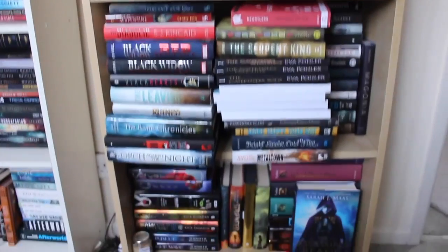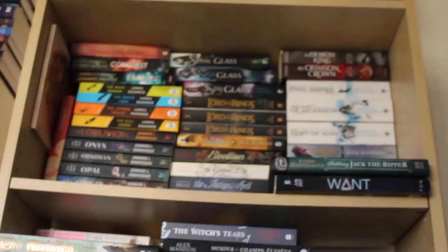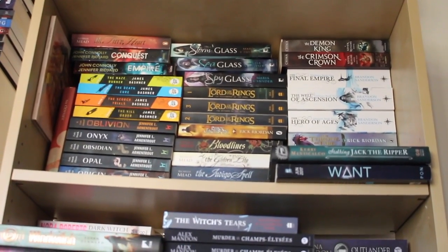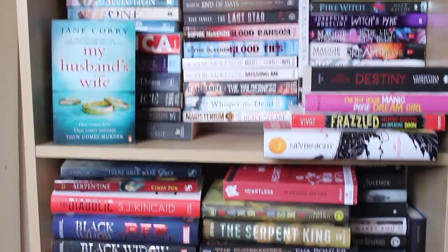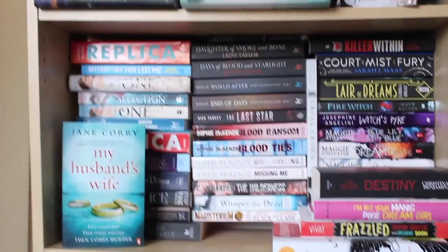Okay, so now I'm sat on my bed and I'm taking you over to my TBR shelf. Basically, there's not really much rhyme and reason for this, except on that shelf there are series and my immediate TBR, which is laid down there: Wanting, Stalking Jack the Ripper. And then the rest of it is just a mishmash of things. There's not really an organization scale here, but as you can see, it's all double stacked because otherwise I'd have literally no room to put anything.